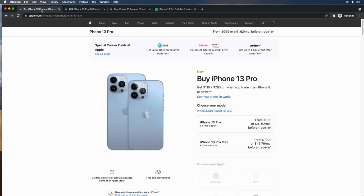And the way to do that is to compare the US model of the iPhone 13 Pro Max in this case with the model of iPhone 13 Pro Max sold in your country. And you want to make sure that every frequency supported by the iPhone 13 Pro Max in your country is supported by the US model.